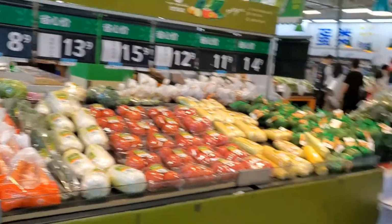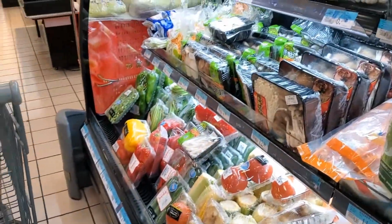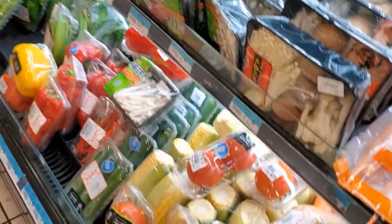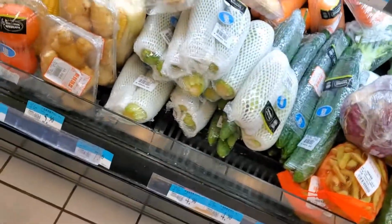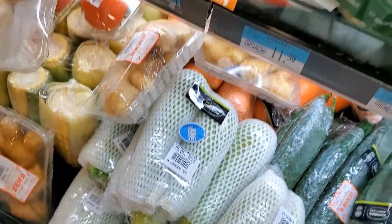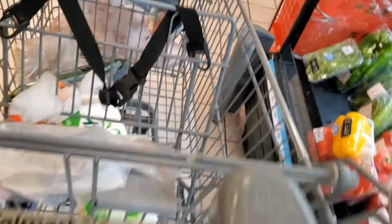Why? You never ever announced that. So I'm buying these 2 cucumbers. And I'm going to buy ginger. I don't like their ginger. The Chinese ginger just isn't good. Alright, that is my juice for probably 2 days.